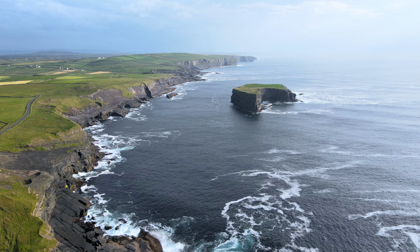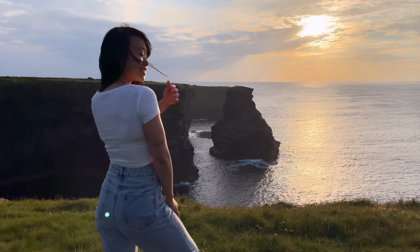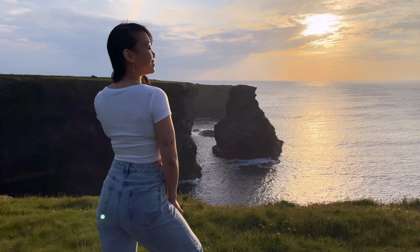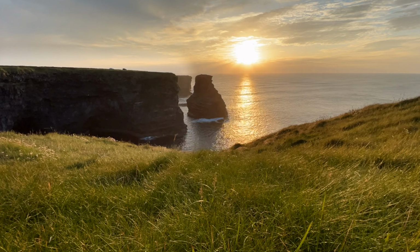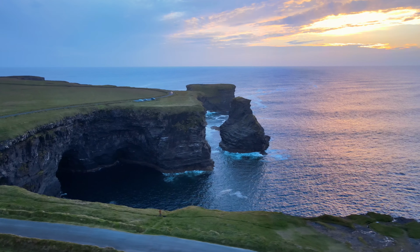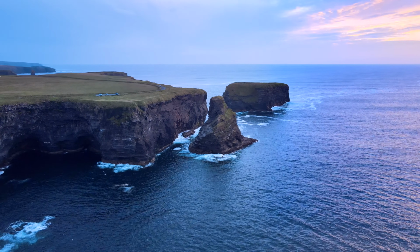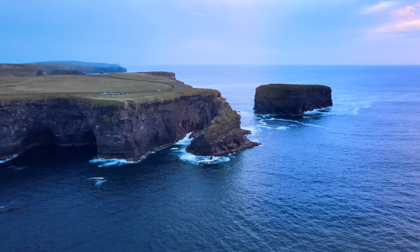The Kilkee Cliffs are not as popular as the Cliffs of Moher, but they are very spectacular as well. At the Kilkee Cliffs, there are no barriers or visitor centers, which makes the experience a lot more authentic. From Kilkee, you can easily reach the cliffs on a beautiful stroll along a beautiful hiking trail, but we did the other way around.